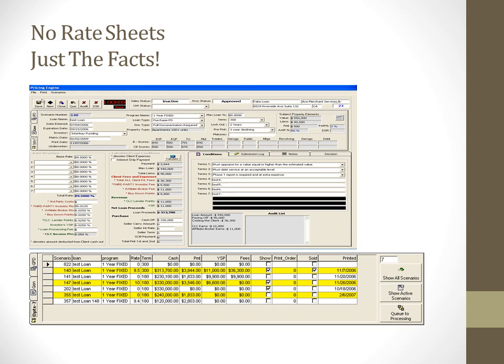In the SNAP, our loan processing software, again, you can see down the bottom here, there's 2, 4, 6, 7 programs that came up in this theoretical scenario. It gave rates, it gave programs, it gave fees, it gave yield spread that might be available, so on. This made it very, very simple for this particular individual to come up with all the programs for this particular transaction.